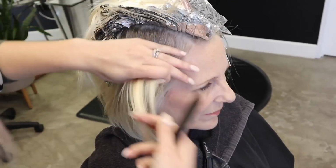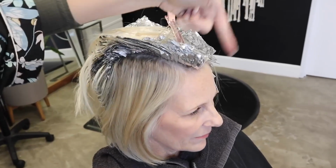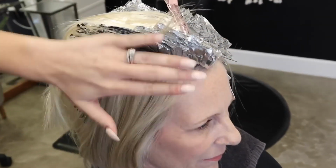All right, so now we got to the other side of her head, and this is the side where she has a little bit less hair, and if you guys remember, she had that cowlick right here, close to this side.